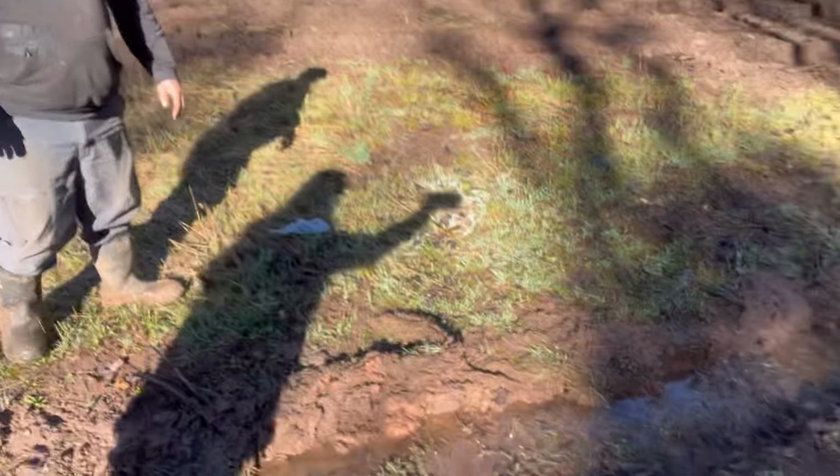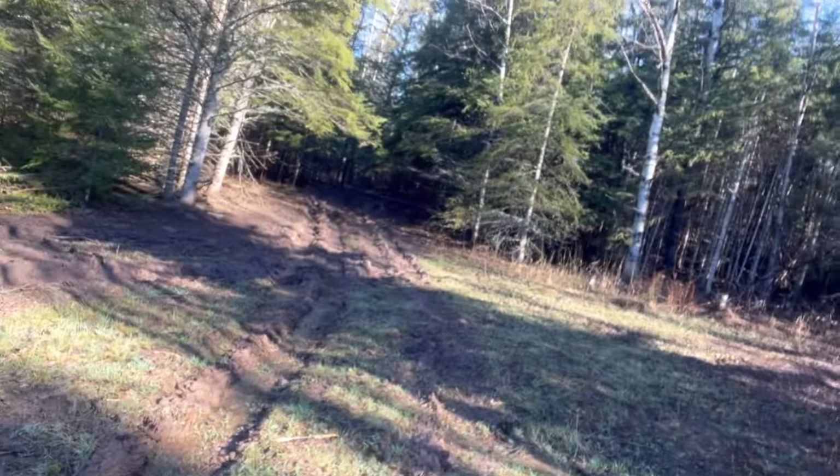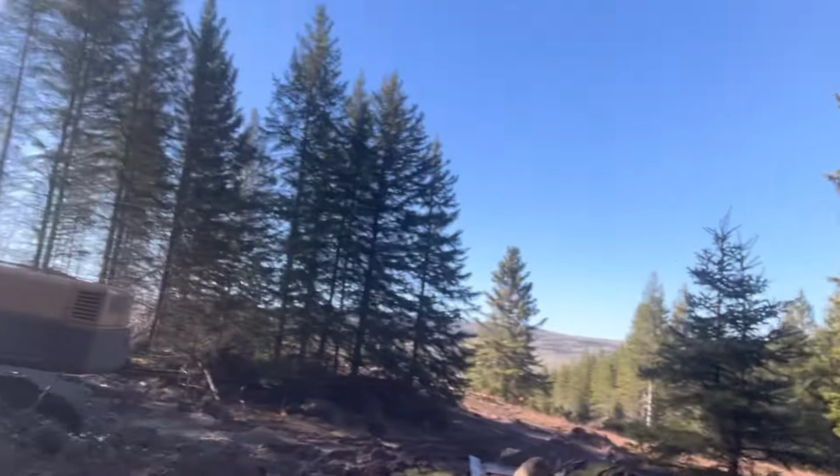But look at all the water coming in. That's right, from those other fields, eh? That's why we're going to dig a pond here. I was just telling everyone about that.